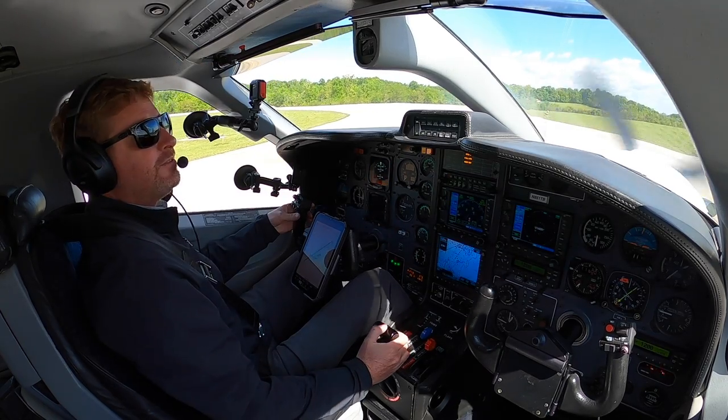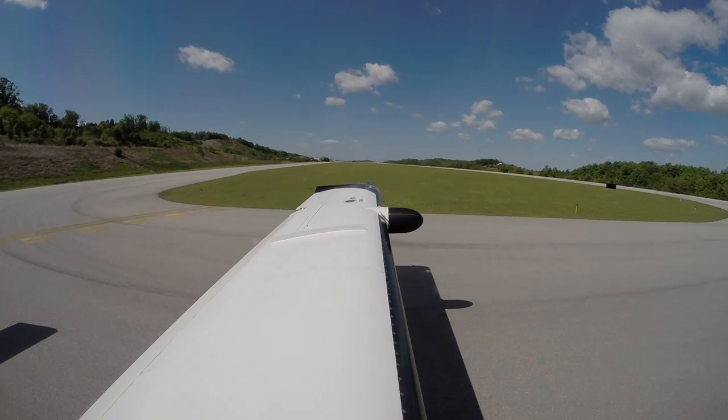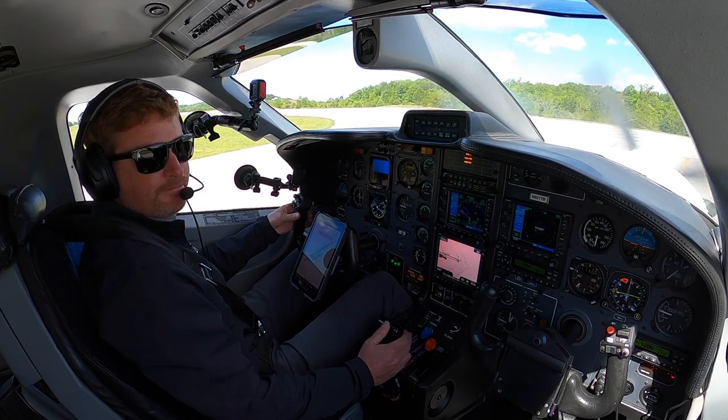All right, you guys ready to go to Knoxville? I know I am. Clear down the runway. As you can see, you can't really see the very end of the runway because there's that big hill halfway down. And the final is clear.